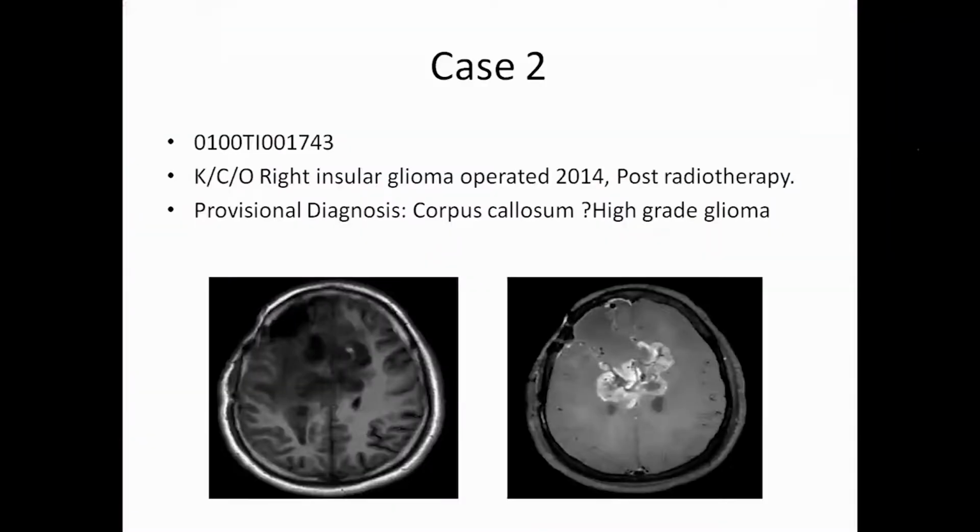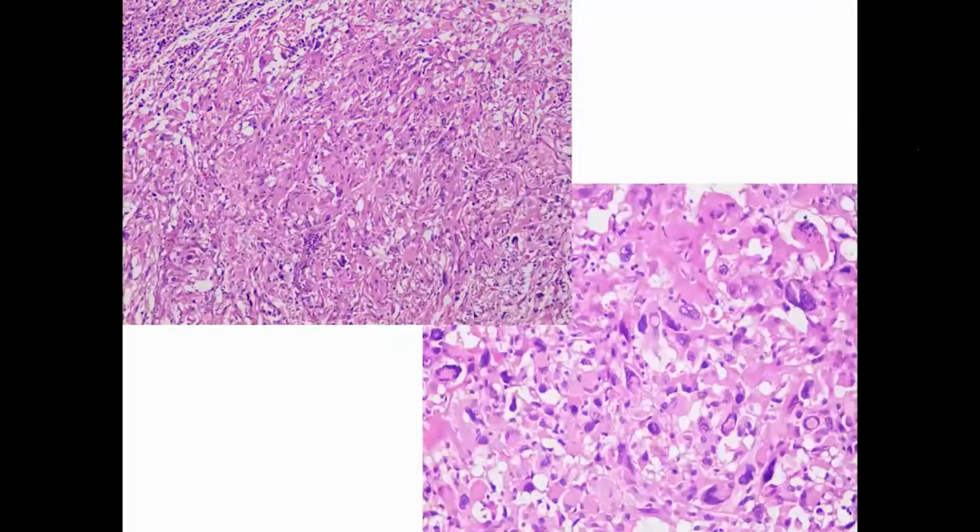And coming to case two, case two is a 41-year-old male patient, and this patient was a known case of right insular glioma and was operated in 2014 and given post-radiotherapy, and now it was a recurrence in 2019. So we can see here that the age gap is quite big, so the patient is surviving quite well in this case.